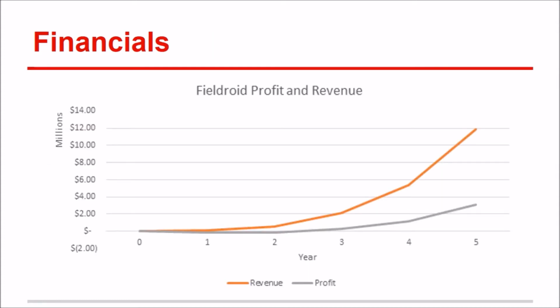In the first 6 years of operation, we can see exponential growth after considering costs such as labor, transportation, consumables, and hardware. We found that we become a profitable company in our 3rd year, and by the 5th year, we are generating over $10 million in revenue.